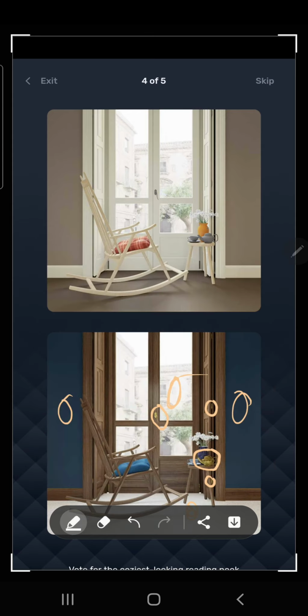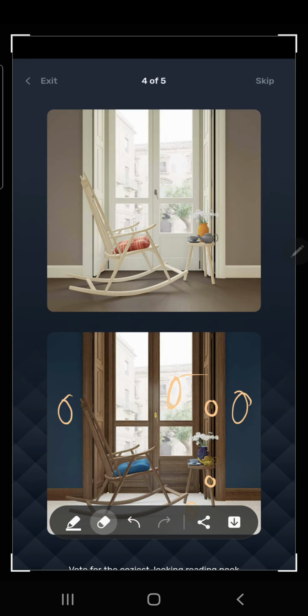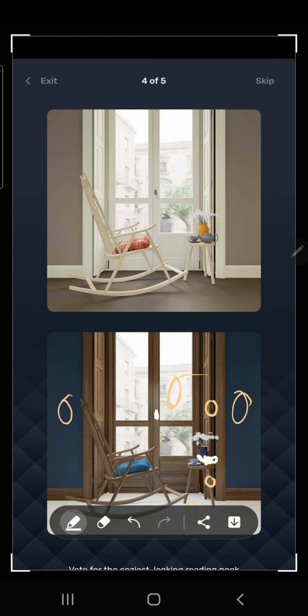I would have done that in white, to be honest, because neither the gold nor the lilac here of the vase really fit well to the design, in my opinion. So white or silver or chrome would have been the better choice here.